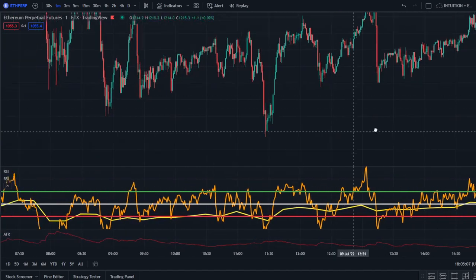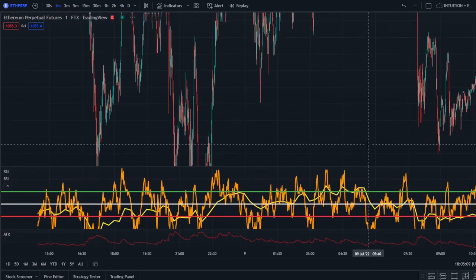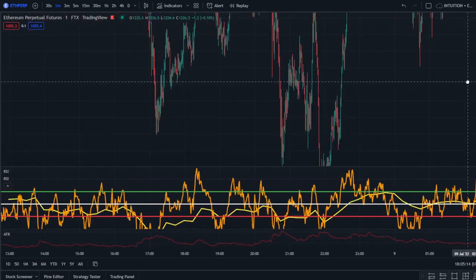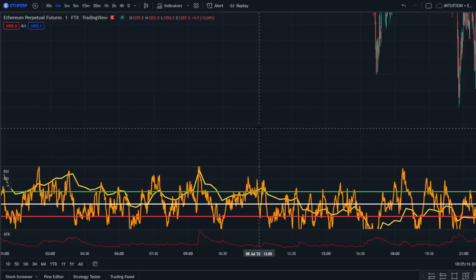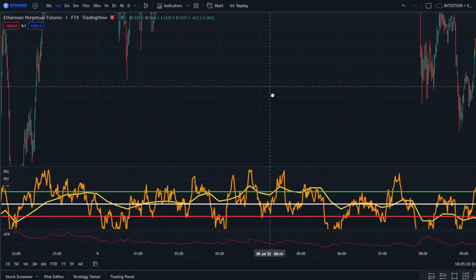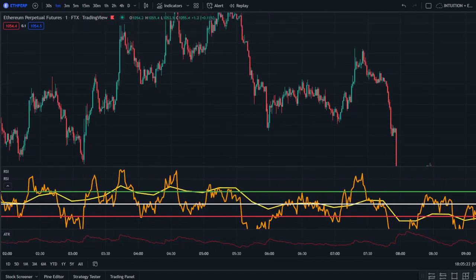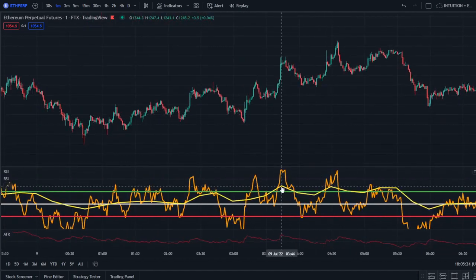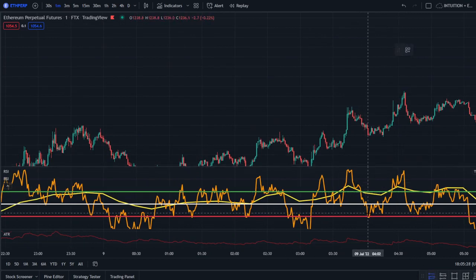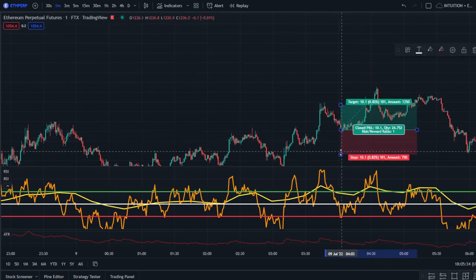So let me find one more example. So let's see right here, we have a break above and we have a touch on the zone right here. So this is a trade that you might not take because the line just recently broke below. However, if you take that, this would be another win, and you hit the take profit like that.